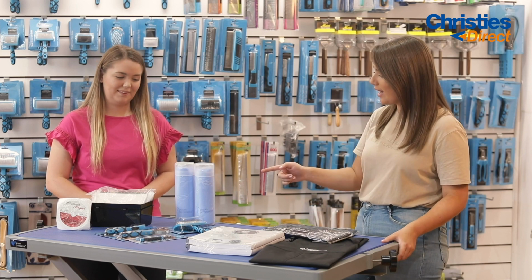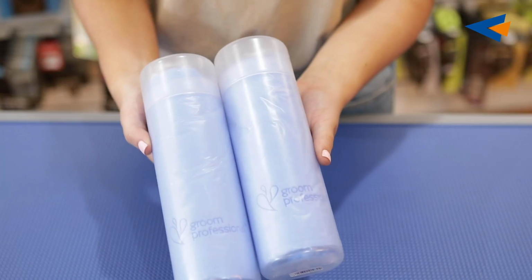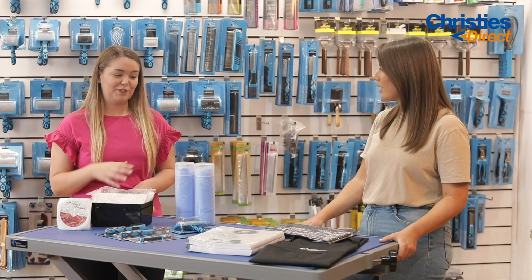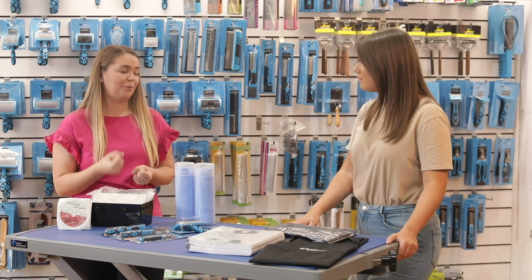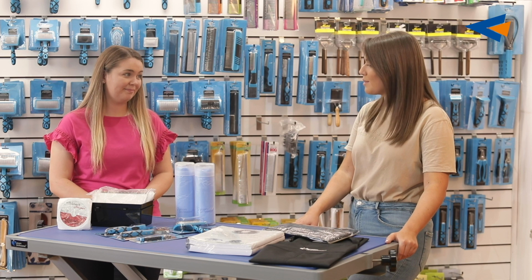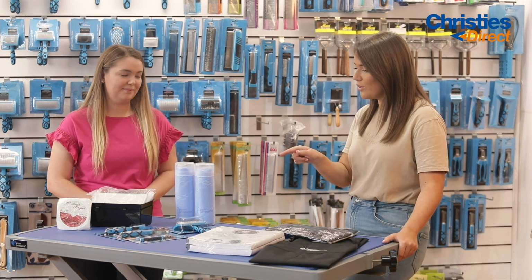So then I see we've got these 2 blue tubes here. Tell me what these are. So these are synthetic towels. They are used basically to drink up the water. Once you're finished washing the dog and you still have the dog in the bath, if you just use this to pat down around the dog, it will absorb all of the water out of it, and then it cuts down time that you need to spend on blasting. That's brilliant. So efficient and a really easy process. Absolutely.